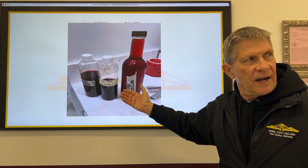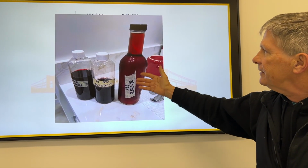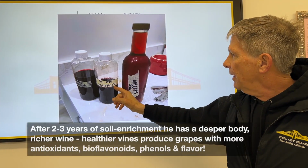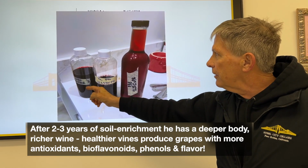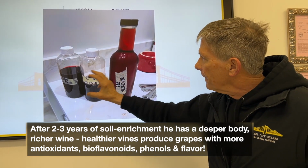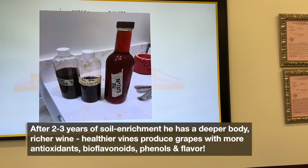These are the wines that I have here right now, and you can see how light these are. I'm bottling my wines this Wednesday. This is my Tempranillo, and this is my Cabernet Franc. The Cabernet Franc are new vines, and this was after 2 to 3 years of the soil work. I was able to get a deeper body, richer wine out of those vines.